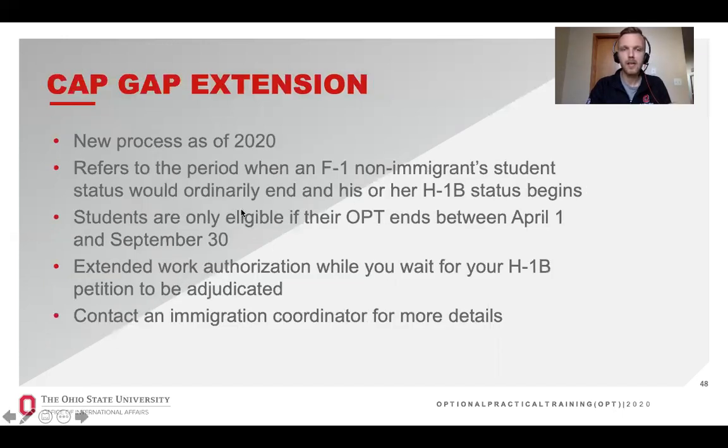And then cap gap. Cap gap is typically for spring graduates and summer graduates a little bit. Basically, if your OPT ends within the period of April 1st and September 30th, I believe it is. Oh, it says it right here. You could be eligible for the cap gap extension if your company applies for the H-1B for you. But again, this typically only applies to the spring and summer graduates. For autumn graduates, it gets a little tricky. It could be an extension of stay and not work.